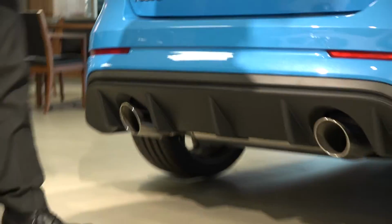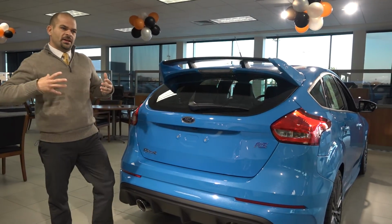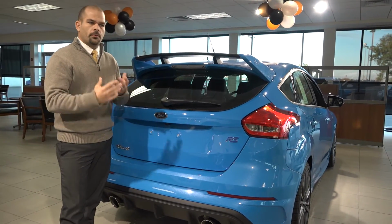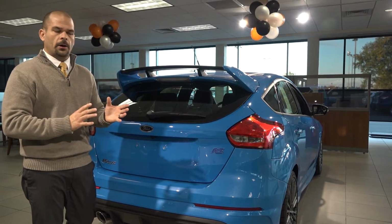Now there's so much more to this car than just the looks. We've got a backup camera as standard, and you're going to see Ford really paid attention to most of the safety features as they typically do. And there's even been a couple rumors of, well, can this car produce more? Ford is producing a ton of power, 350 for torque and horsepower. But yes, there is capabilities for more.